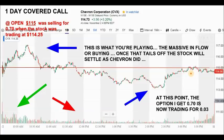It ends up going above 115, and I almost have my shares taken away because remember, if it finishes even 1 penny above 115, the market maker will take my shares. Even though the person that bought my option for 70 cents is not profitable, the market maker will be. Market maker has no cost. They will take my shares at 115 and sell them for 115 and 1 penny, making the difference. Now look, Chevron ended up finishing below 115, so I do keep my shares, and I'm going to look to write a 30-day covered call. This for me is cherry picking a covered call using market volatility.